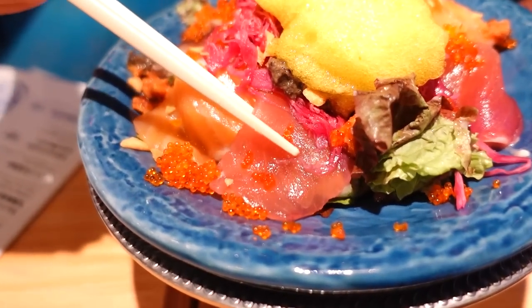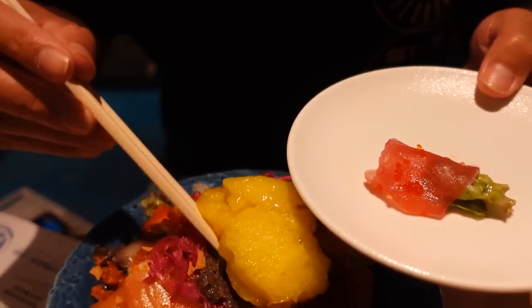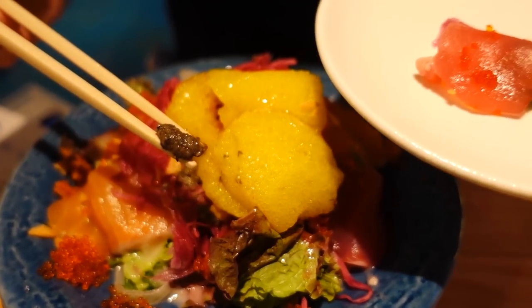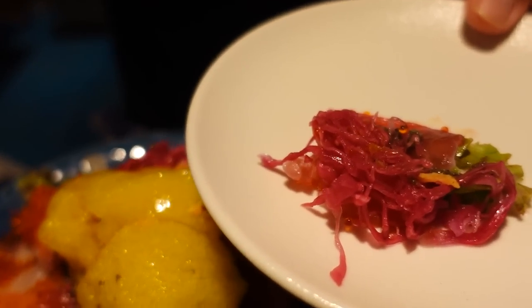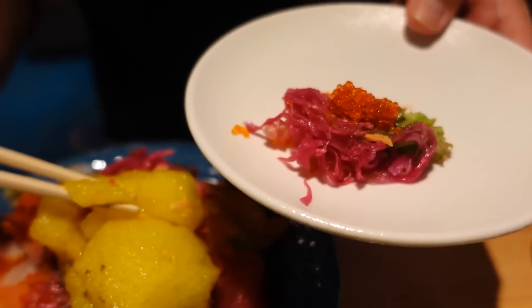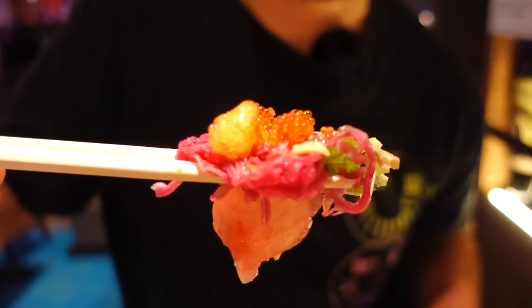That's good. I also want to try the maguro, which is tuna. I'm going to try it with some other ingredients as well. So here we have this brown thing. I'm not sure what that is. I have a little bit of the maybe that's cabbage, and a little bit of the tobiko as well. And then top it off with a little bit of that foam. Look at that, it's like a rainbow. Oishii.